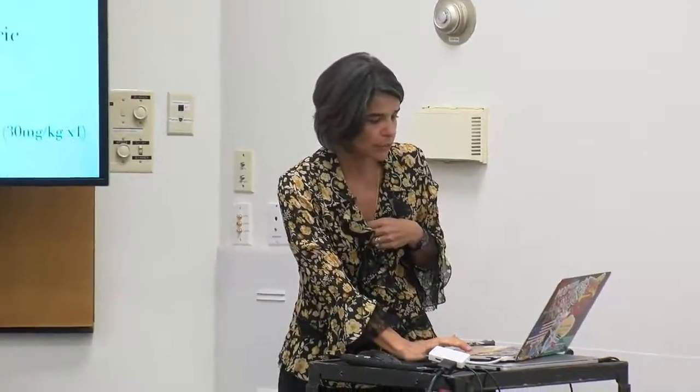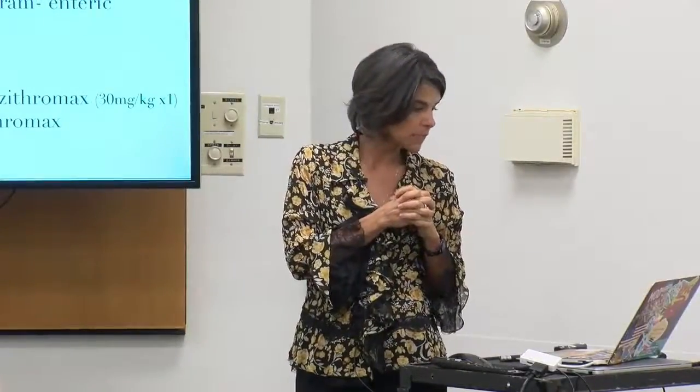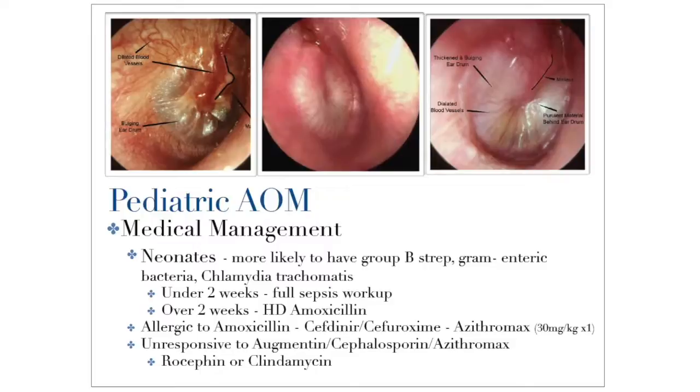And so if they're under 2 weeks with the immune system that they don't have, and then this bacteria that may be more troublesome and more likely to give them a full septic situation or a meningitis, that little neonate needs to go to the hospital. They need to go get a full sepsis workup and be treated. That is a very serious condition. A neonate sick with an acute otitis media, high fever, all of those signs, they need to go to the hospital. If they are over 2 weeks, you can treat them.